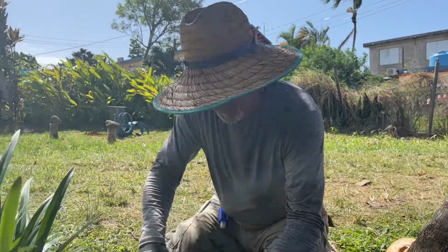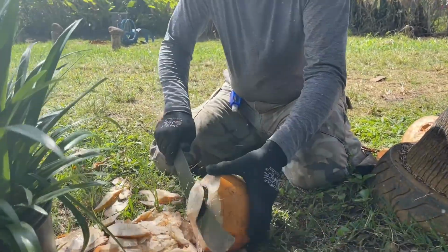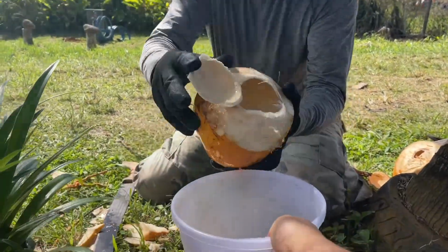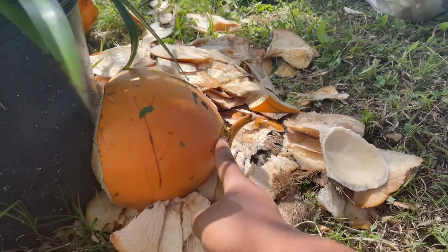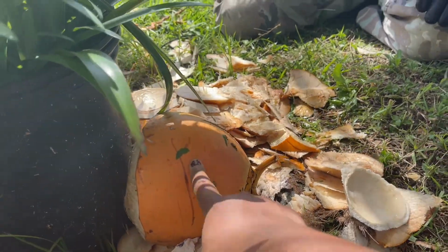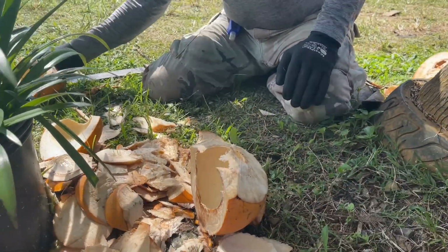How to open a coconut. Papi says, never, ever, ever open a coconut... Ahí está, espérate, wait a second. Water. Amazing. Never, ever, ever open a coconut from the bottom. If you open it from the bottom, it will be very difficult to actually get to the hole where you have the water. So it always says to open it in the front, at the top.